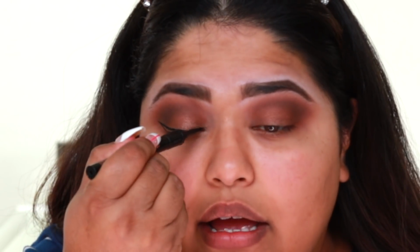So I'm just gonna do a very simple liner and keep it cute. You could definitely use this liner to do a simple liner and to do a dramatic liner, but I wanted to do simple today because it's more of an everyday look. But this is the bomb. If you get anything from VIB, make sure you put this in your little cart.